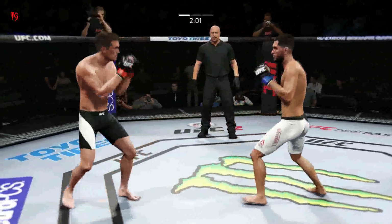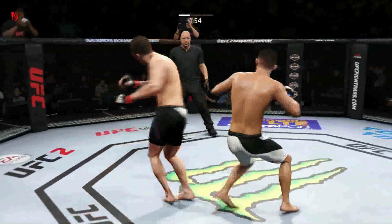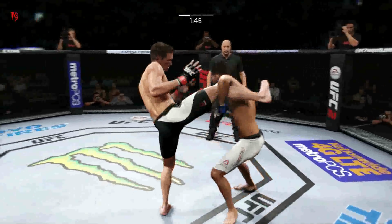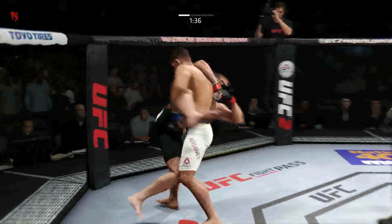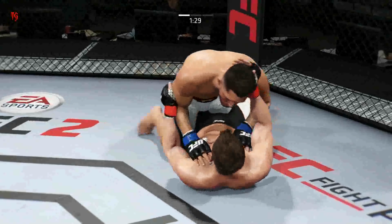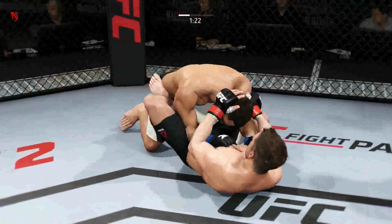2 minutes. And a right behind it. Both men landing in that exchange. Oh. Man, that was a big strike. Joe, he's hurt. Flying knee. Big takedown. Now he's in full guard.